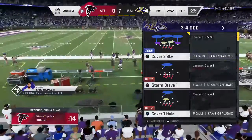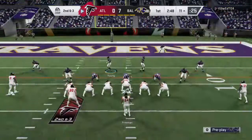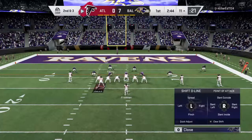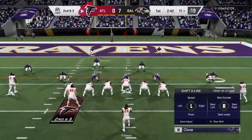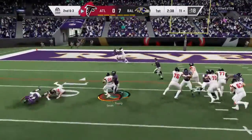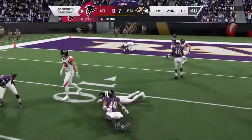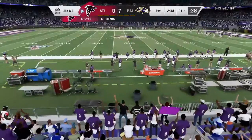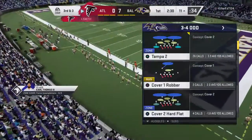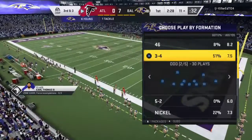Pound the rock. Make sure you use your O-line to set the tone of dominance and physicality, and pound the rock. And he's going to be met at the line of scrimmage and taken down. Call it no gain that time, as it's going to leave him with a 3rd and about 3 to go.